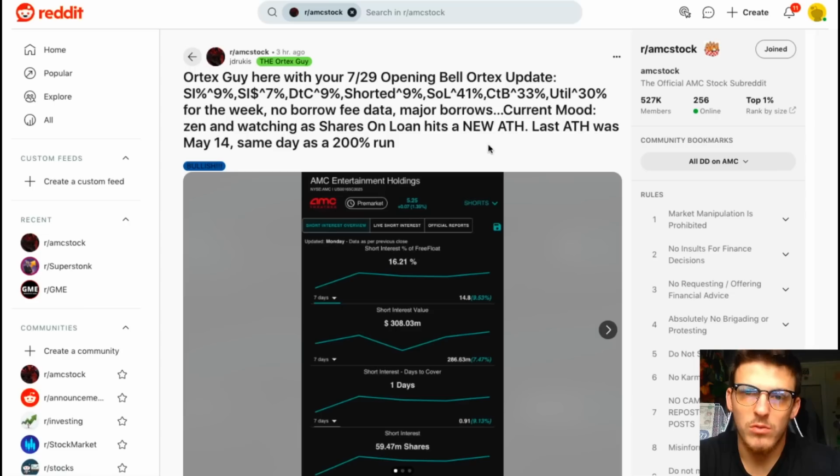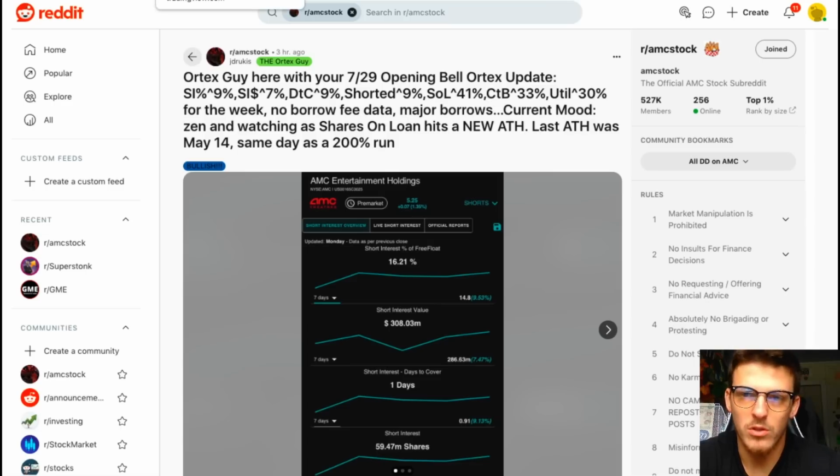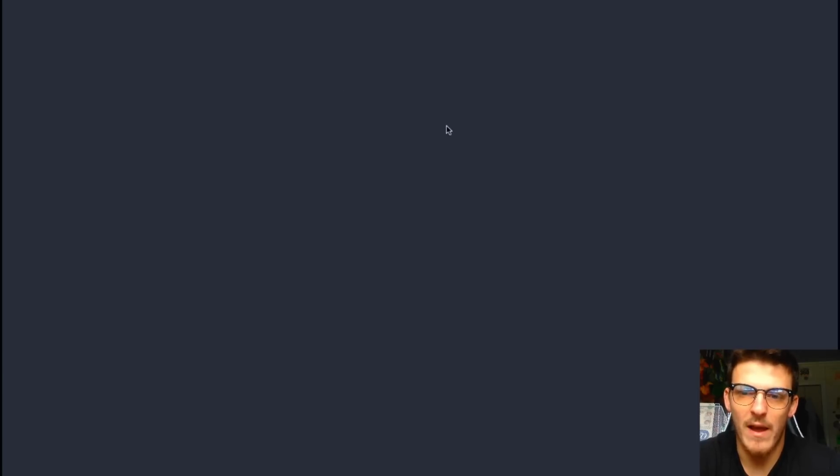According to Ortex, though, shorts are still adding on, 16.21%. We pay attention to this just for the trend to see if shorts are still shorting, and it looks like they are. We assume it is much greater than that.